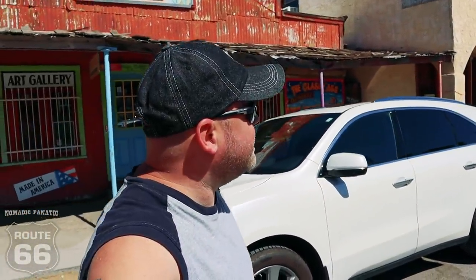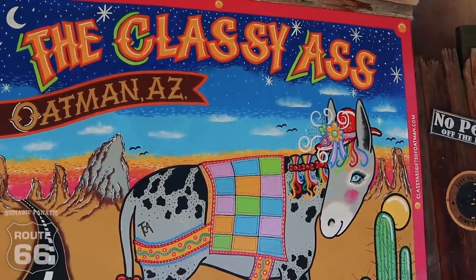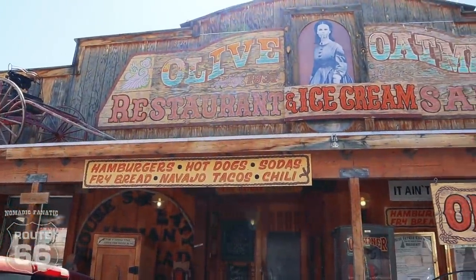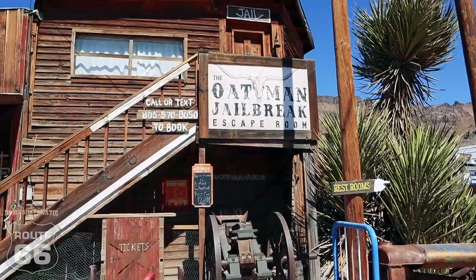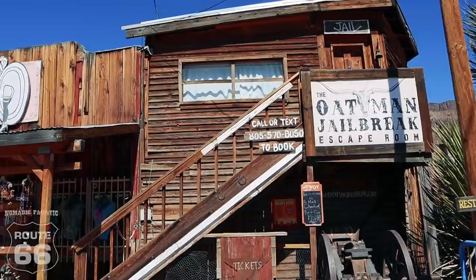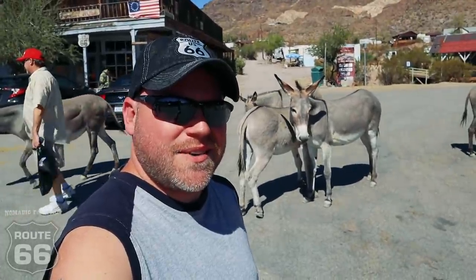Got that old western feel with all the storefront facades and everything. The Classy Ass. That's what it says. Here's an Olive Oatman restaurant here. Yeah, man, if you want a beer or something. Similar to Tombstone, Bisbee, Winthrop, Washington, those kind of places. Definitely touristy, but they had fun with it. It's all about asses. Oh, they have an escape room here in Oatman. That's cool. Fast Fannies. I wonder what Jax would think of one of these jackasses.